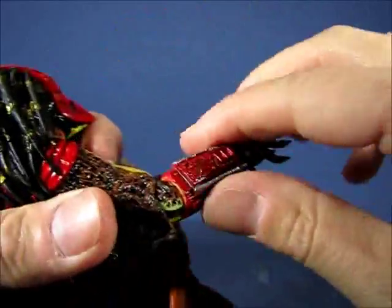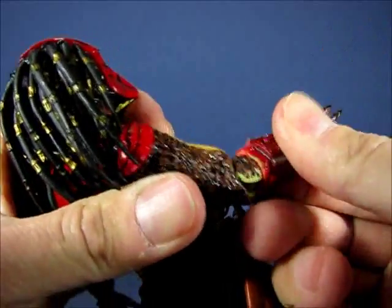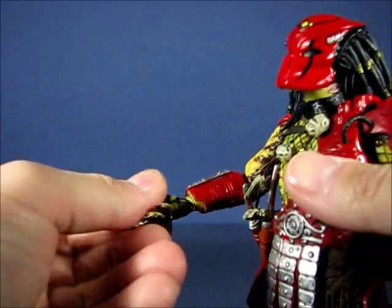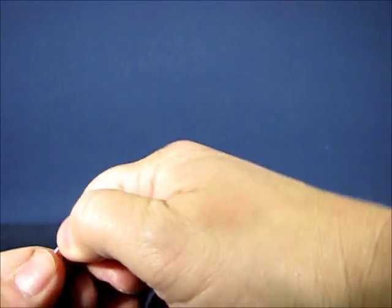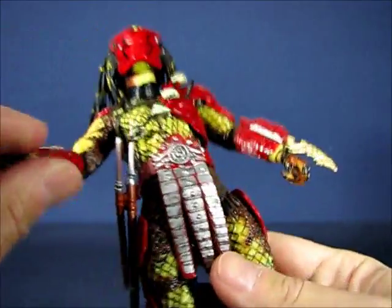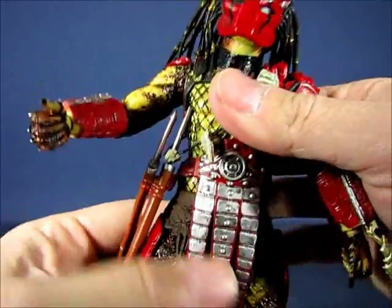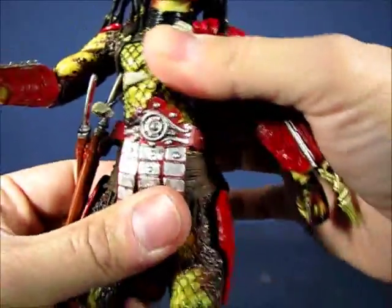Allows the arm to bend in and out, and also rotate around at the elbow. And the hands are on a ball socketed joint, so they can go all the way around, in and out, side to side, and you can just pull on the hand here, and you can see the ball joint, to allow you to interchange the extra hand there and just pop it back in there, so that's kind of cool. There is no mid-torso articulation, but there is a waist swivel. Allows the torso to go all the way around at the waist there.